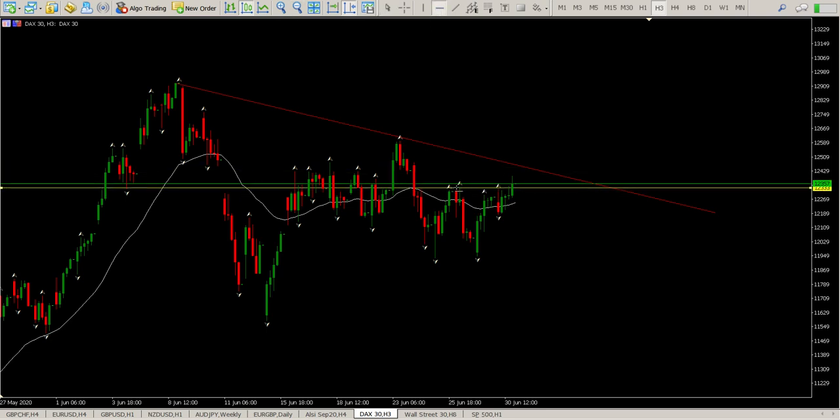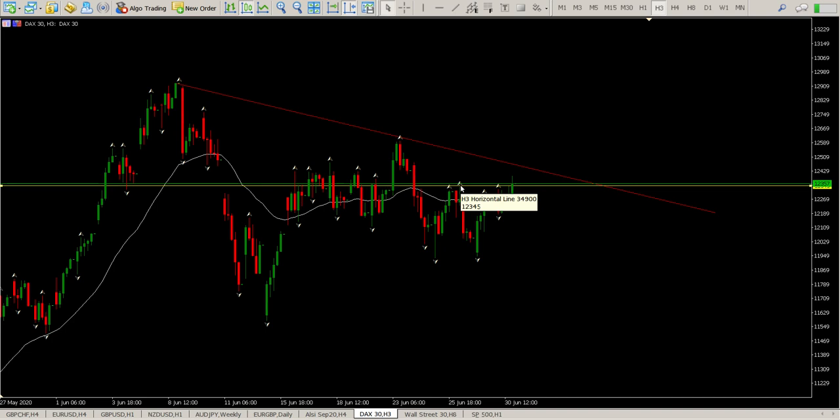Okay, so that's my line in the sand right over there. A little bit further down, right over there. Let's just say it's 1, 2, 3, 4, 5. So 1, 2, 3, 4, 5 needs to come back and be retested, and then we will be looking for longs. Okay. Anyway, guys, that's my view for today.